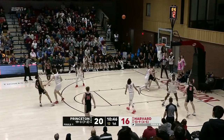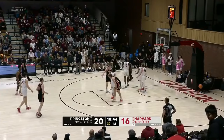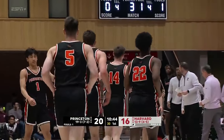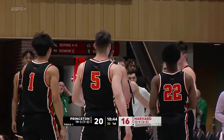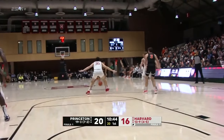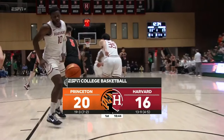Lee, shake and bake, step back, in and out. And we got a whistle and a foul on Wojcik, fighting Pierce in the rebounding battle. That'll be his first team foul against Harvard, and that will get us to another timeout. 10:44 to go here in Cambridge. Princeton shooting lights out from deep, led by Lee and Pierce.